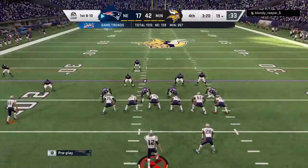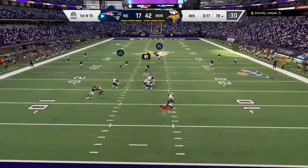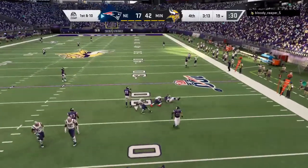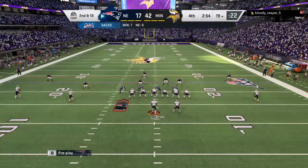The Pats at the line, ready to go. And after the field goal last time, we'll see what they can get here. At least they got points out of the last drive, Charles. I've never met an offensive coach that didn't want to drive to end with a kick. Oh, he can't get away, and Brady will go down. The sack by big number 98, Linval Joseph.